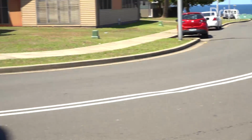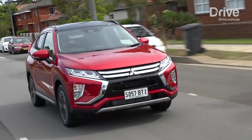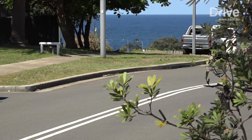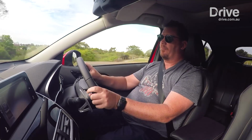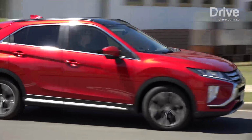As for how it handles the bumps of Australian roads, well, in some regards it's quite controlled. It's relatively smooth over good surfaces, but it kind of pitches a little over bumps, and with really sharp-edged sudden bumps, it crashes quite through the cabin. And surprisingly, there is a fair bit of road noise. There's a constant thrum, even on smooth surfaces.